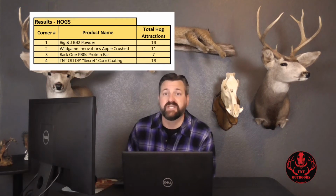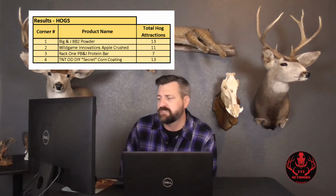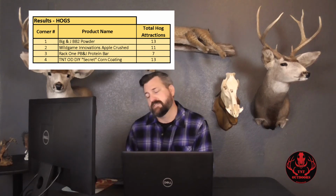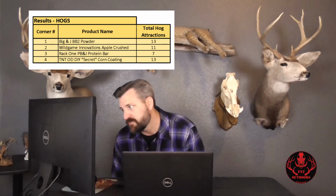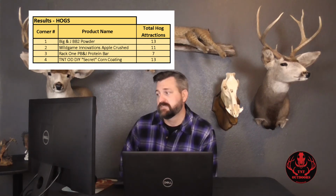And the results, just for fun, we tallied up the results for the hogs. Unique, successful attractions to the deer attractant, but we'll see what the hogs responded to. And tied for first place was actually the Big&J BB2 powder and the TNT Outdoors Down and Dirty DIY Grape Drink Mix and Corn Attractant. Both of them getting 13 individual successful attractions.